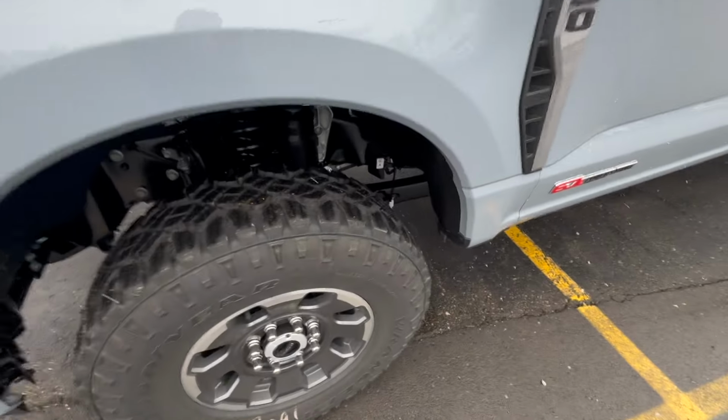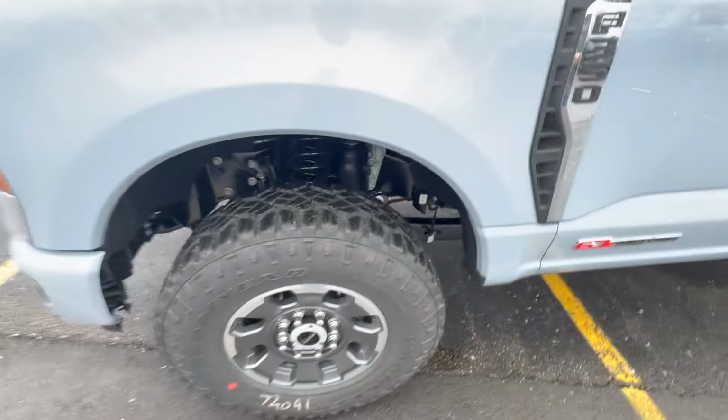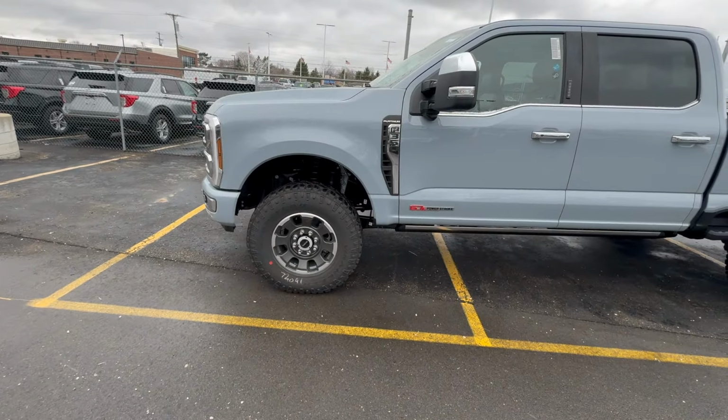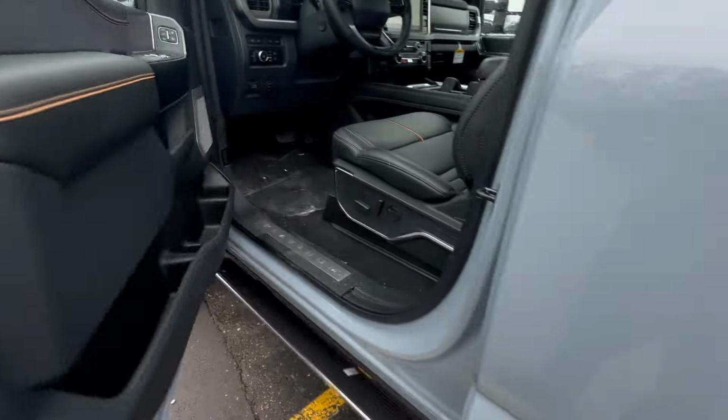All right, now, if you notice, here's the sensor for the payload indicator for the front. We talked about this in other videos, but you see that little bracket? That bracket is actually there for the electric power steering assist, which is incredible how big of a difference that makes for driving and handling mannerisms.